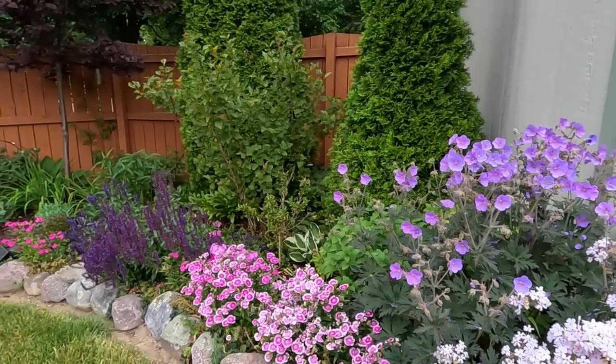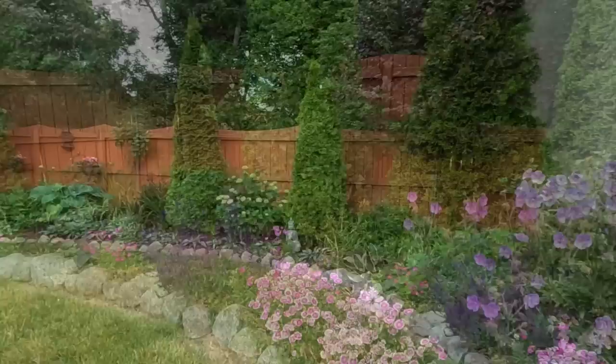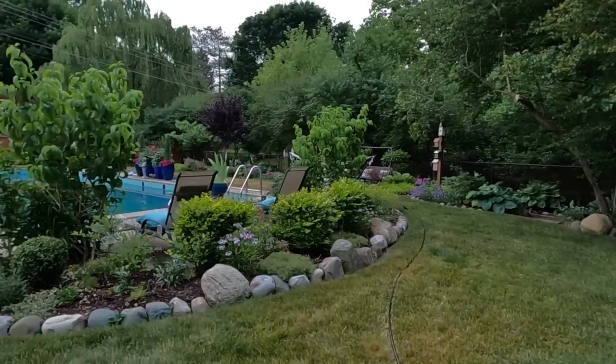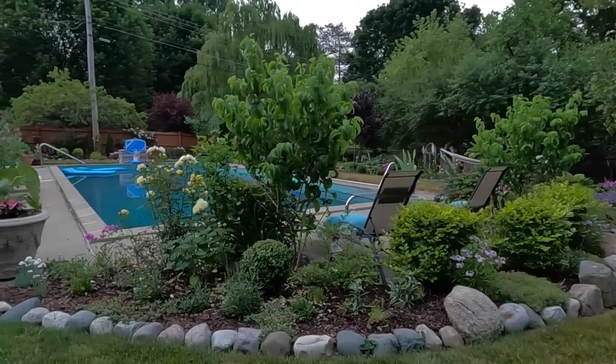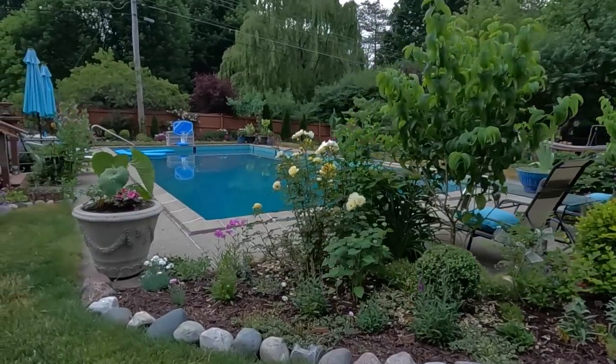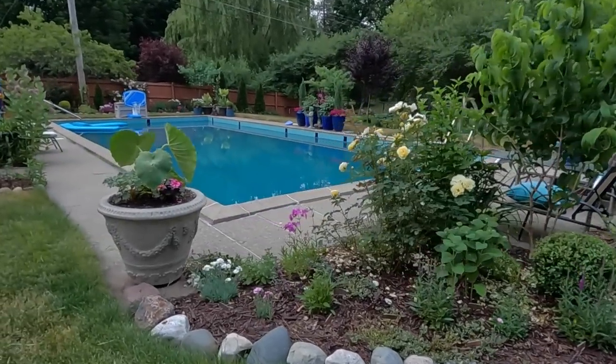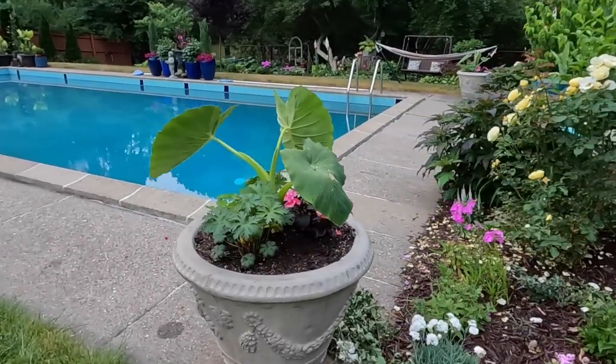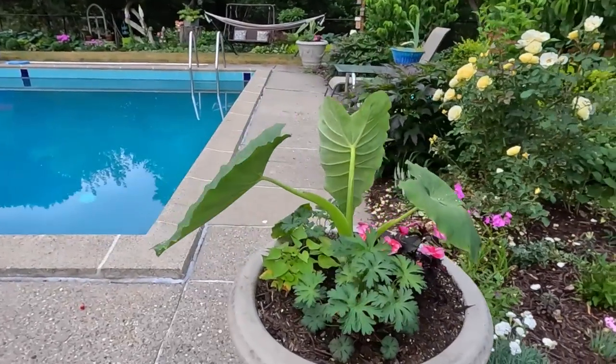All right, let us take a look at the half moon garden. As we spin around here, we will see what we have in bloom, and we'll take a look at the back side and then come through the front as well. This is going to be a long video, you guys. I hope you are looking forward to a full garden tour, but there's so much going on.